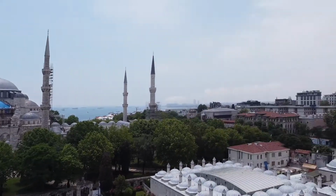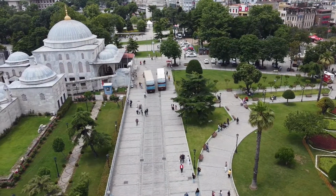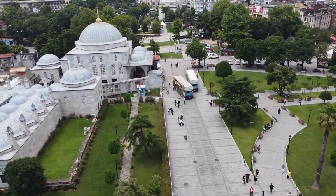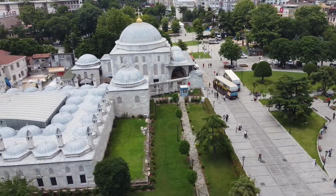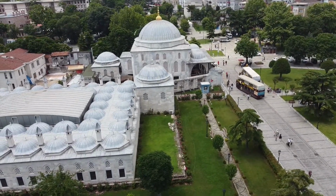Its Külliye contains a madrasah and a hospice. Hand-painted blue tiles adorn the mosque interior walls, and at night, the mosque is bathed in blue as lights frame the mosque's five main domes, six minarets and eight secondary domes.